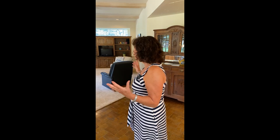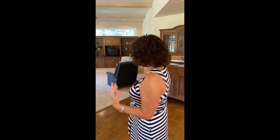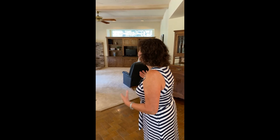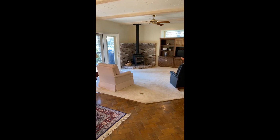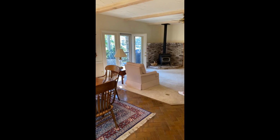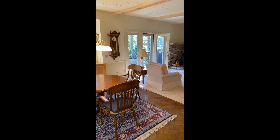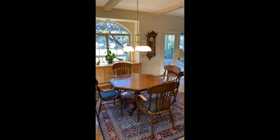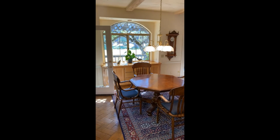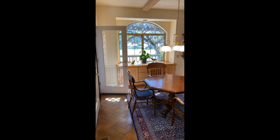So the house has a living room and a formal dining room. But this is the space where I think you're going to spend most of your time. Really a good size family room and also a nook. And what is so nice about the design of this home is how all of these windows look out on the green belt, in a sense, and the golf course.